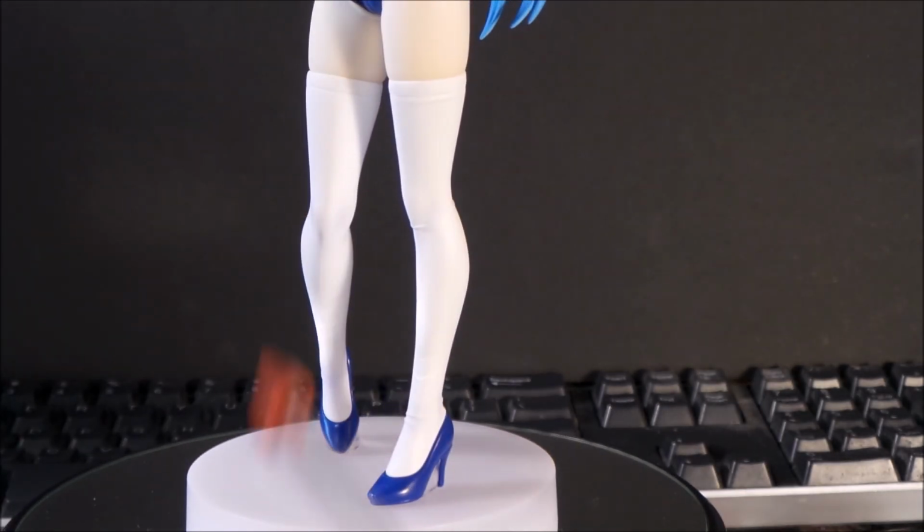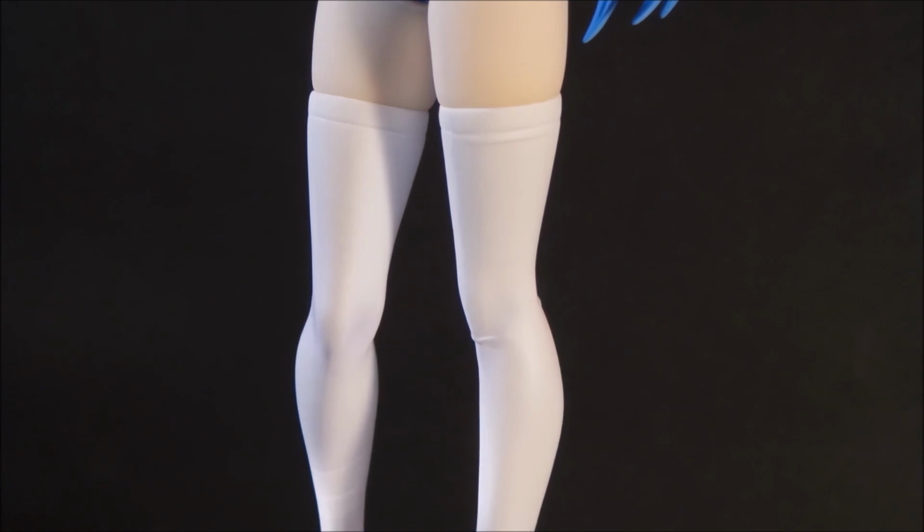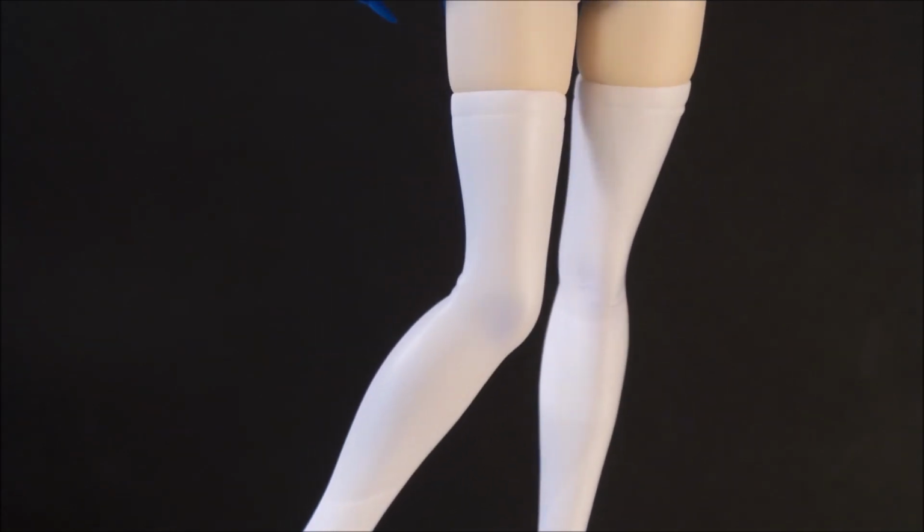Yeah, it's pretty bad, man. It's prize figure stuff. But the good thing is, it's only really noticeable if you're staring at it. Okay, guys, let's take a look at the back.